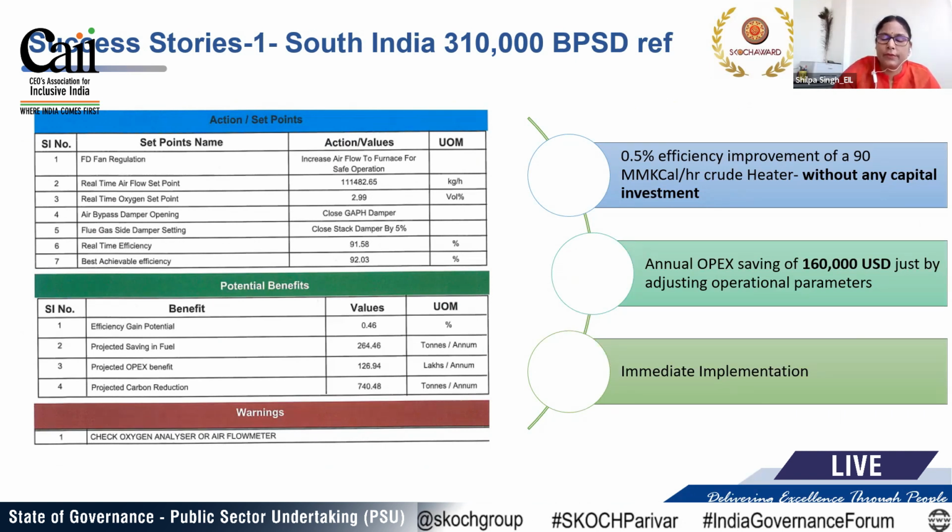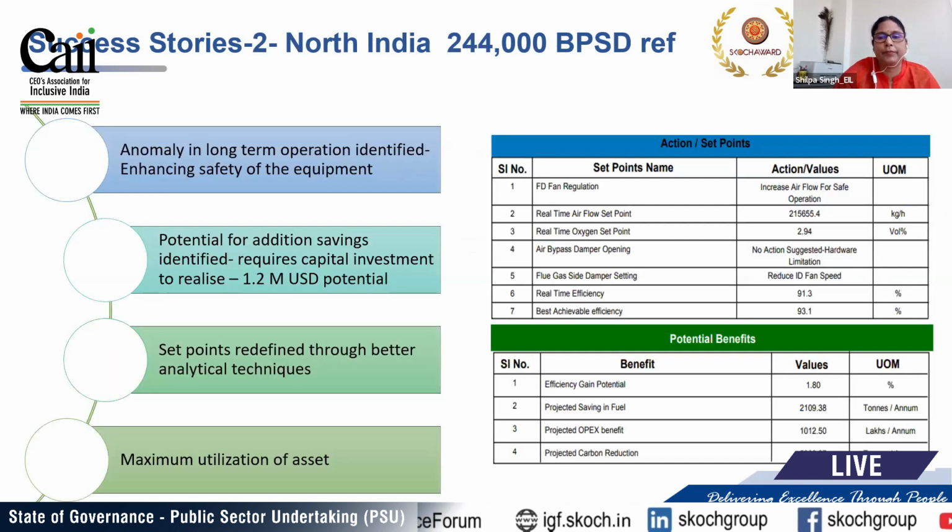So that means with this plug and play tool and with nil investment in hardware, it is very important to note here that we are targeting the lowest hanging fruit. There is no investment in hardware modifications. It is just adjustment of the operating parameters. With that itself, we are able to reduce our fuel consumption significantly, as well as reduce the CO2 going into the atmosphere significantly.